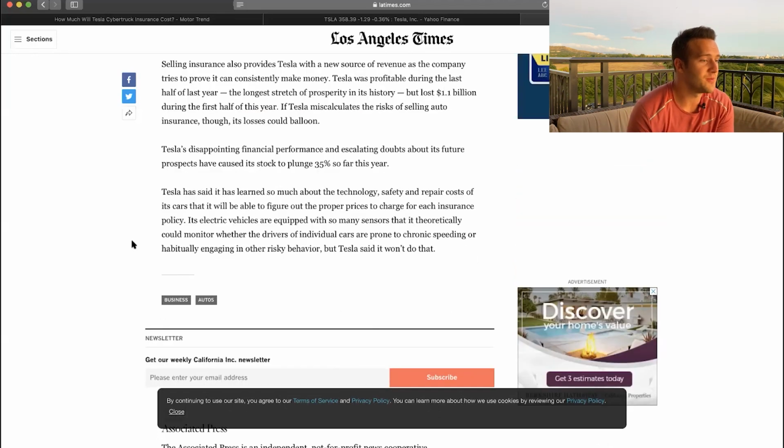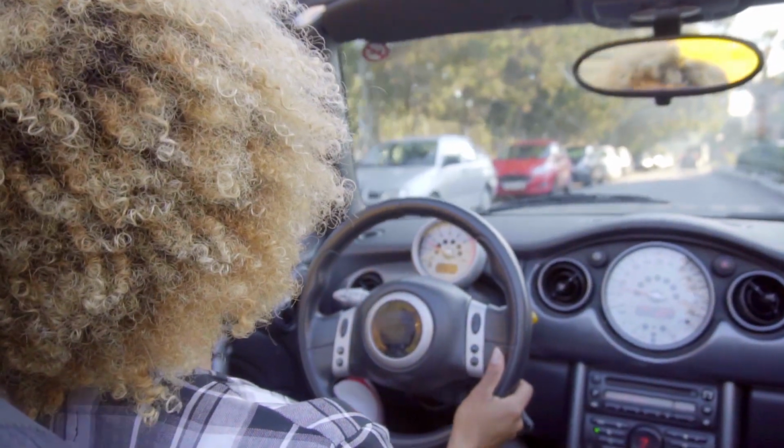Tesla said that it has learned so much about the technology, safety, and repair costs of its cars that it will be able to figure out the proper prices to charge for each insurance policy. Its electric vehicles are equipped with so many sensors that theoretically it could monitor whether the driver of individual cars are prone to chronic speeding or habitually engaging in other risky behavior, but Tesla said it won't do that. So obviously, like a lot of insurance companies, Tesla could monitor the vehicle and then do a plan or a policy based on your driving habits. Now, it would obviously lower it for those drivers that are pretty safe, but if you own a Tesla like me, you probably have hit that accelerator 1 or 2 times, and you know, it does like to go fast.